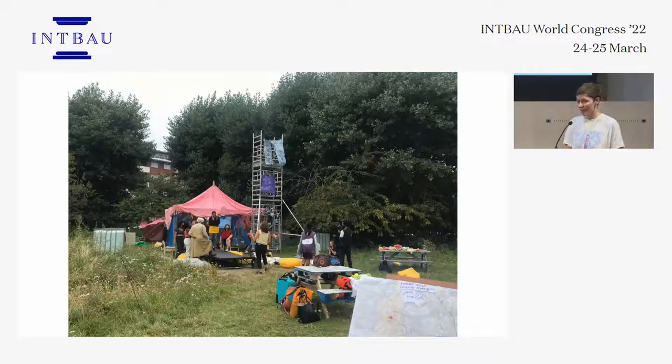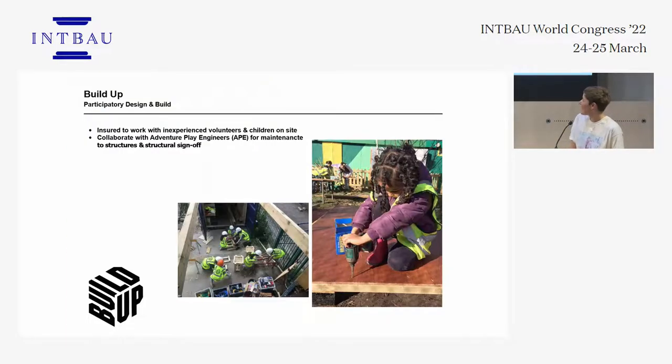So these are photos of last summer. We did a mini test of it in the Albany Garden last summer for a week plus 2 days. I wouldn't say this is the most eloquent piece of architecture, but I'll talk a bit through the process of how we did it.